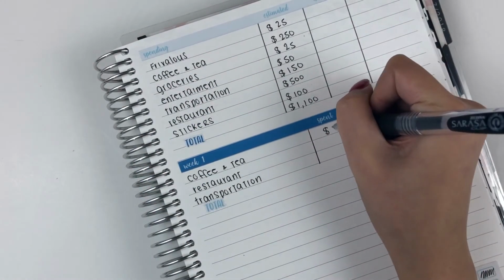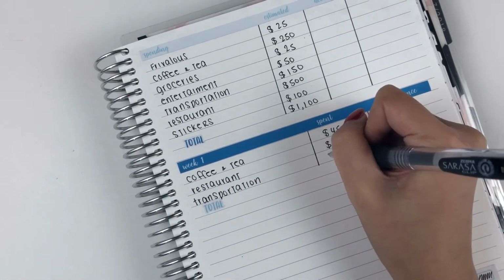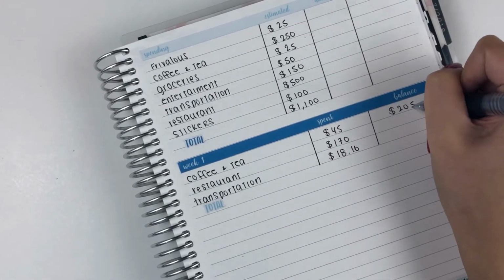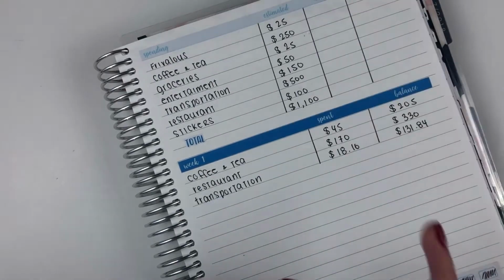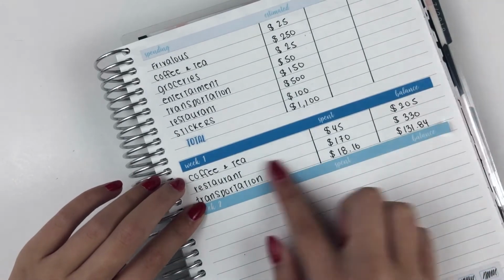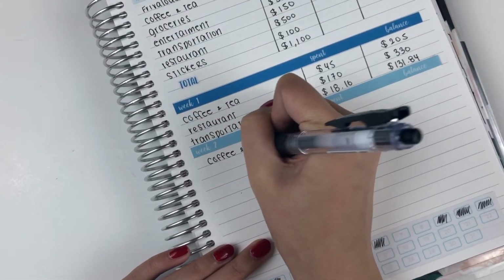So I went ahead and did this basically for all 4 weeks of December, and normally I would have everything in my regular spending category under these weeks as well. However, because of the lack of space, I did not include it, so I chose my top 3 priorities that I know I spend a lot on. So this is a realistic plan with me. All these numbers are kind of what I base off every month.